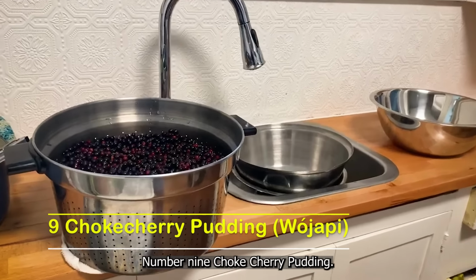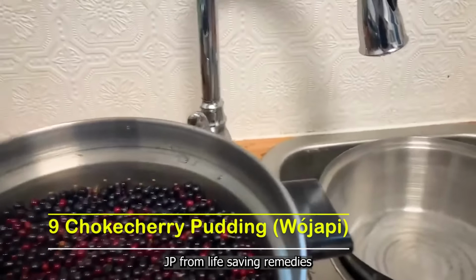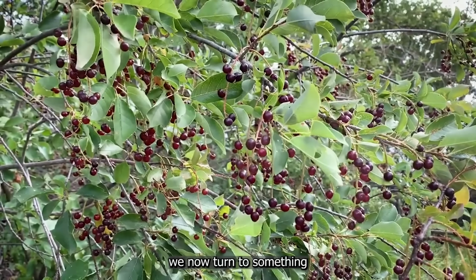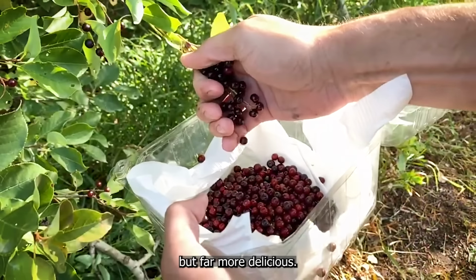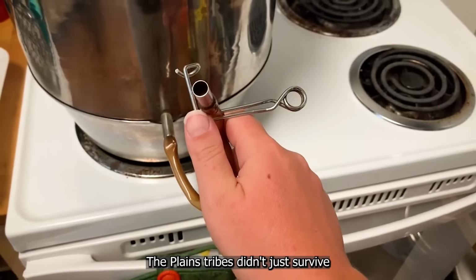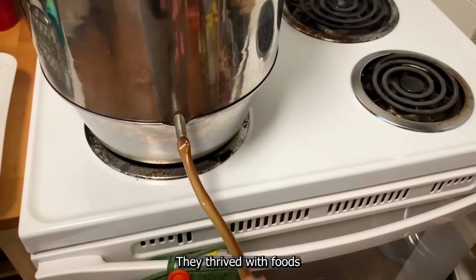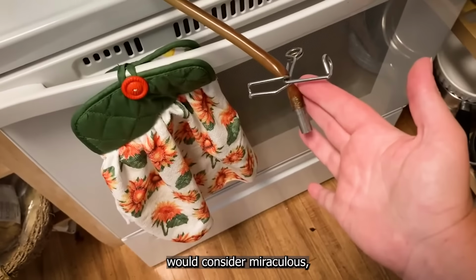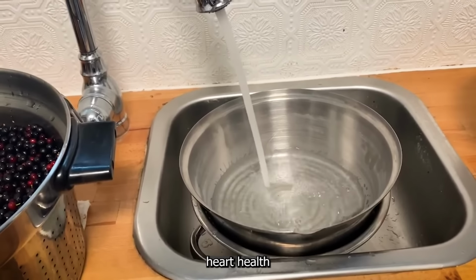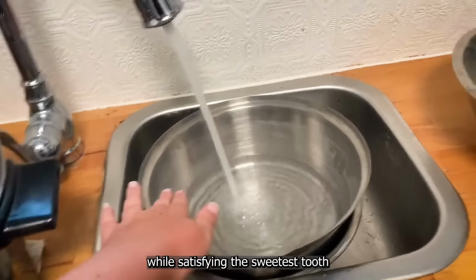Number 9. Choke cherry pudding, wojapi. From life-saving remedies, we now turn to something equally revolutionary but far more delicious. The Plains tribes didn't just survive harsh environments, they thrived with foods that modern nutritionists would consider miraculous, including a berry pudding that supports heart health while satisfying the sweetest tooth.